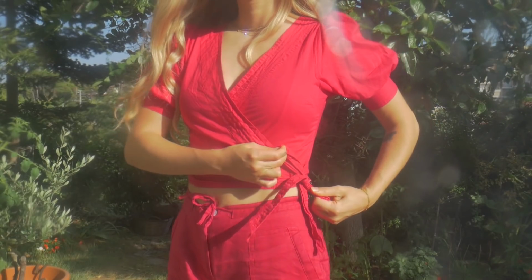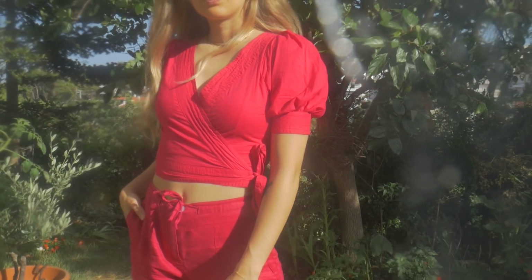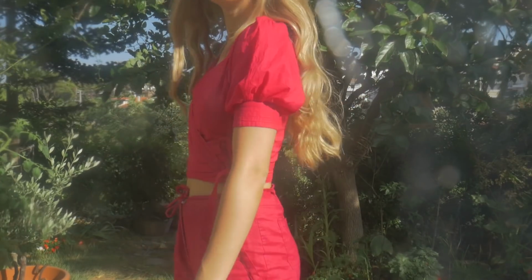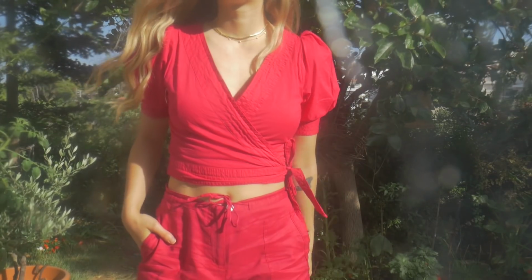Also, this is me with the finished blouse that I sewed. It's a very crappy job. I haven't grabbed a sewing machine in a really, really long time. But I'm really happy I did, because after that, I just could not stop sewing. I went on and on for like 2 days.